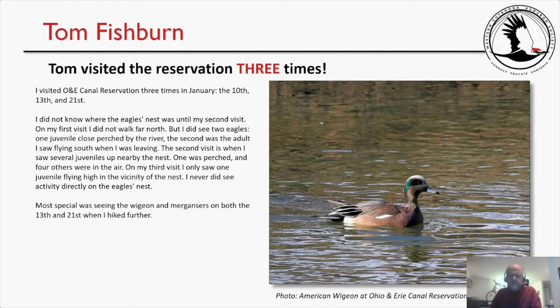One close by, I forget the name of that trail too, the Lower 40 Trail, I think is what you called it. I think the Lower 40 Trail. Yeah, I saw one off of there, I think. And then the other one, the picture that you showed earlier, was later on. That was the only adult I saw. Mainly, I just saw the juveniles.